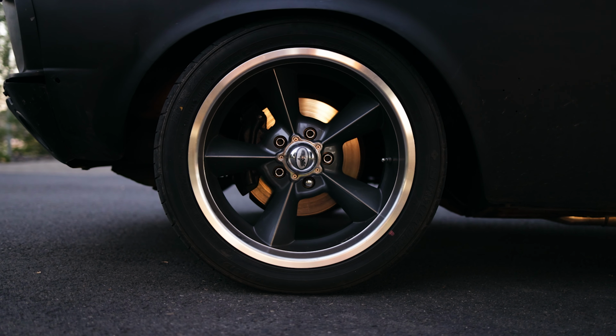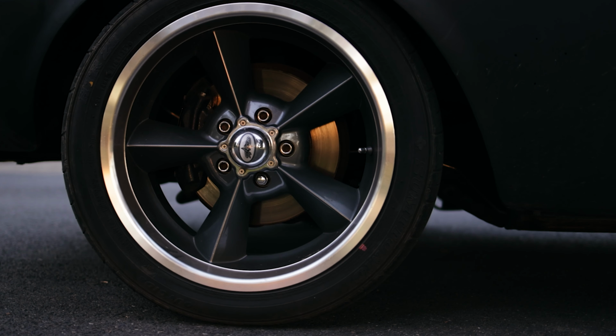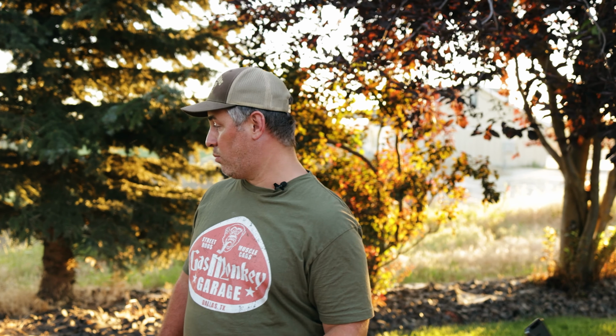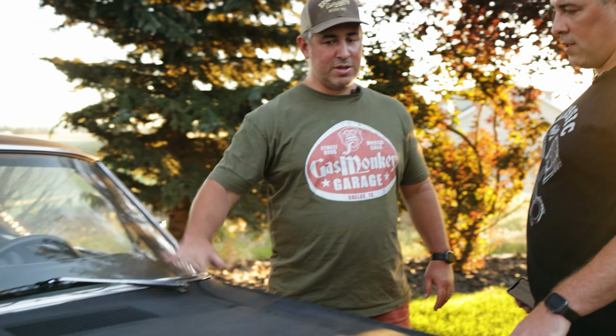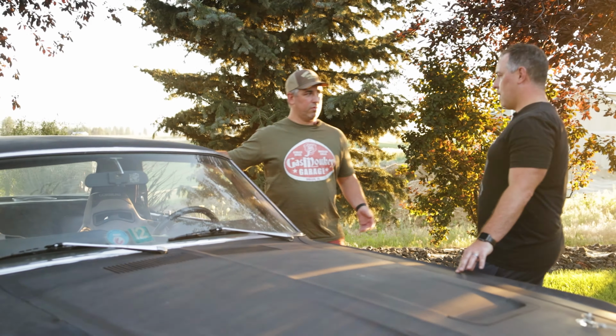Already got factory disc brakes in the front, but they've been upgraded to some aftermarket discs. So suspension, I know you drove it around already. It stops on a dime, probably even better than your 67 Mustang. Really nice brakes. So that's something that we won't have to mess with. The body obviously is in primer. It's in pretty good shape. I see like one little dent here, but the rest of it looks super solid. There's no rust anywhere, which is nice.